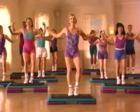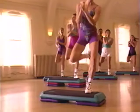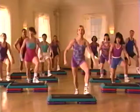Ready for the hamstring? Step over right, take it up, step to the left, repeater. One, two, three. Want to get a little jump on that? You certainly can. Why don't you save it for the third repeater so you can really push it. From the beginning, basic, one more time.